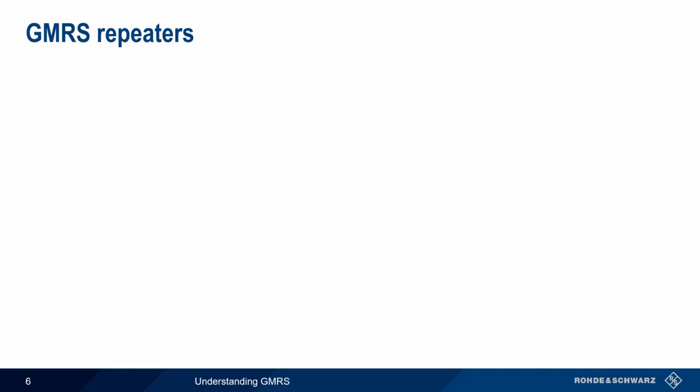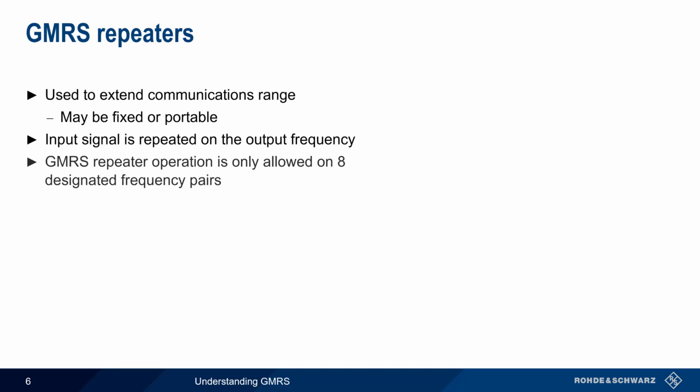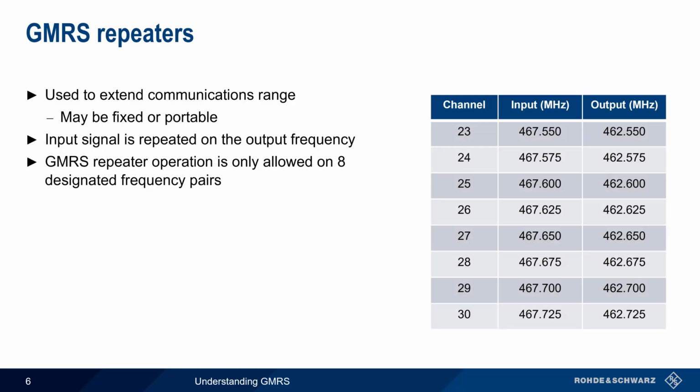Let's return to the topic of repeaters. Repeaters are used to extend communications range and may be either fixed or portable systems. Repeaters extend range by receiving a signal on one frequency, the input frequency, and retransmitting it at a higher power on a different output frequency. GMRS repeater operation is only allowed on the 8 designated frequency pairs shown here, but note that the output channels may be used for simplex or non-repeater operation as well.